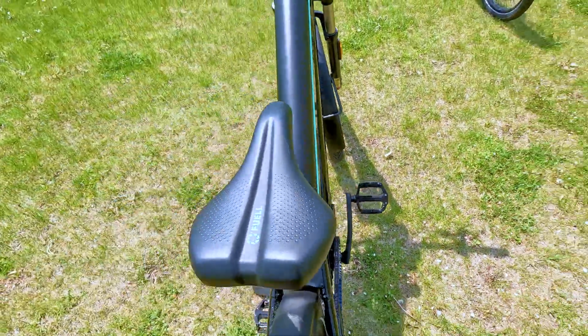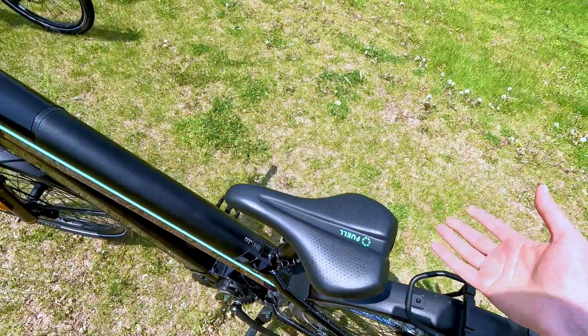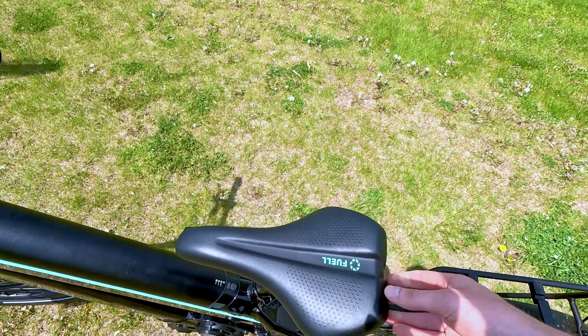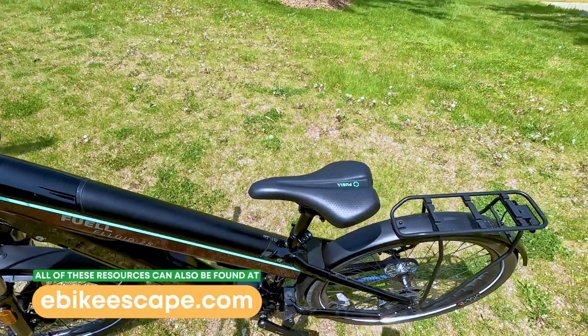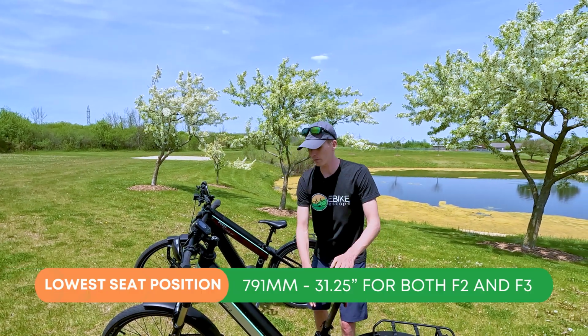Moving on to the saddle, this is a Fuel saddle, though the production one will be a slightly more comfortable memory foam saddle. You can always check out our electric bike accessories list if you're looking for other saddles that I see people purchase.